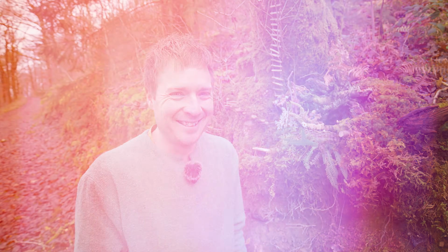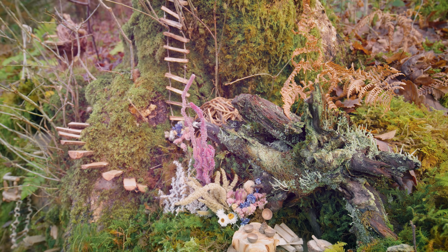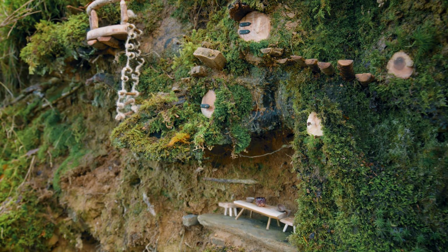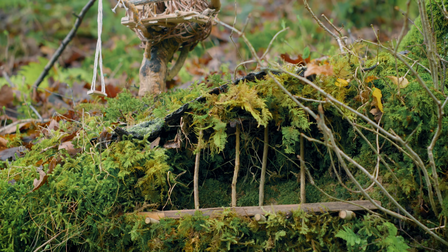I love it. I've enjoyed so much of making this project. I've used most of the techniques that I tested out earlier on, other than the glue. That was one that I didn't really use because it didn't really work. It's something I'm going to try out in future.